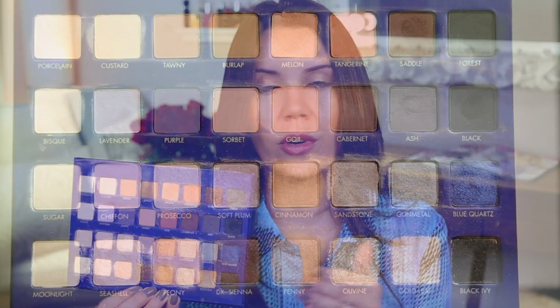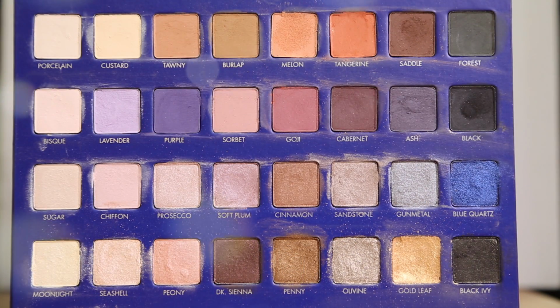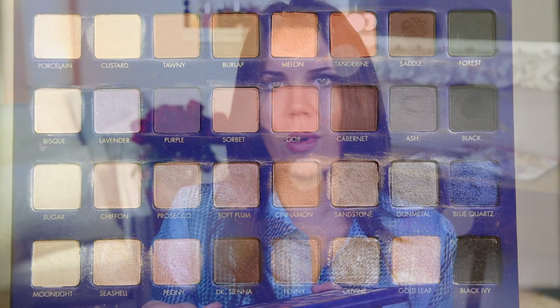If you want a palette that really you could use year-round because it has so many mattes and shimmers and all of your basics, then go with the Lorac Pro 2. But both shadow quality-wise, they're both excellent. And I believe they're around the same price, 58, 60, somewhere in there.